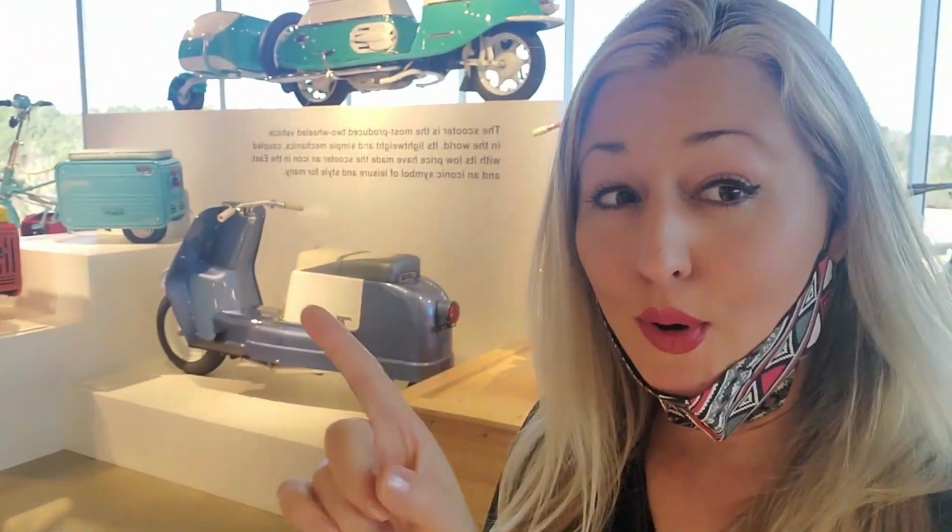The thing I want to point out is that why scooters were so popular after World War II is because you didn't have to have a driver's license. All you needed was a motorcycle license. And that was clutch.